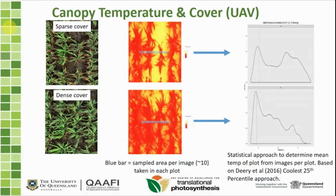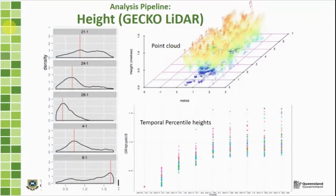So yeah, that's what we're still working on as well. So this is all work in progress. And then similar with height, also work in progress.